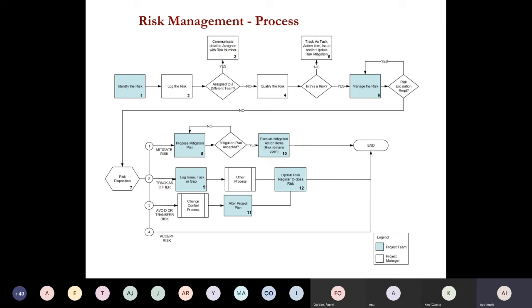Qualifying the risk is: what is the probability of the risk occurring? What is the impact if the risk should occur? So we're trying to qualify the risk. Is this a risk? No. Then what is it? It's an action. Sometimes you say it's a risk, and at the end you know that no, that's not a risk, that's just an action. Someone just needs to go do the job. So you need to identify: is that a risk or an action? If it's an action, a task, whatever, then someone should go and do it.